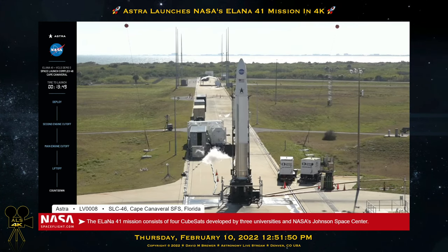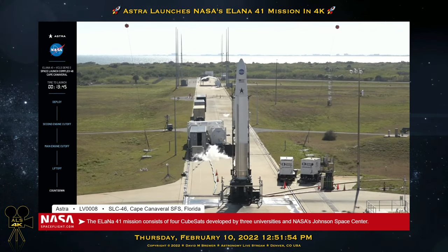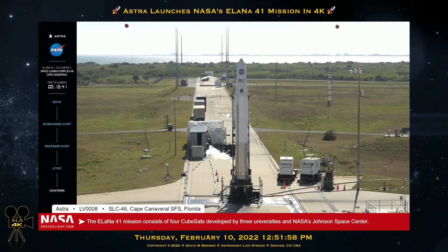GNC self-test passed. Copy. Astra Safety, confirm that FTS is still enabled and nominal in the vehicle. Safety can't confirm. Tango.